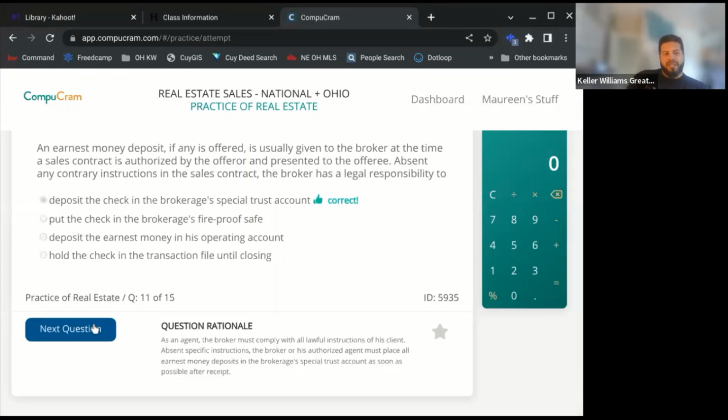Correct. If it was put in any of the other ones, well, number 3 or C would have been commingling, and then the brokerage's fireproof safe wouldn't have worked either. So, you know, they're authorized to put it into their trust account. That's where the money goes.